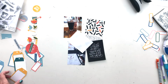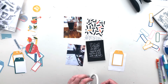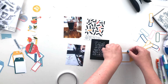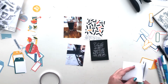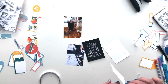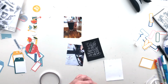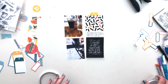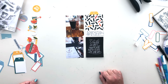So I'm just creating a little pocket to place that card. The tag is rather small, and if I tried to just stick it behind the card, it would get lost down behind there, and I would never remember that it was there. So I'm creating a little pocket to keep it up and sticking out of the top of that card. I just grabbed some scratch paper, this is just regular printer paper, and used some double-sided tape to put around 3 sides of the tag, and I'm going to adhere that to the back of this card, and then my tag will just slip right in there, and it will keep it from floating all the way down to the bottom of that pocket.